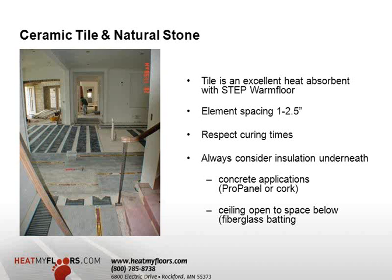But remember, ceramic tile is an excellent absorbent of heat. Basically it'll transfer heat right through. There's not much lateral movement of the heat. That's why element spacing is very critical, that we maintain 1 to 2.5 inches. We don't want it too far apart where the customer can feel it with their feet, because your feet are very good receptors at detecting temperature.